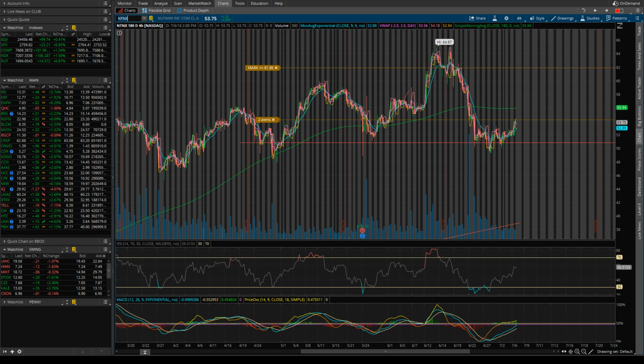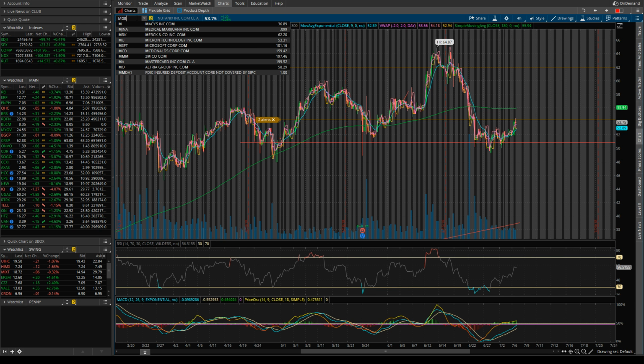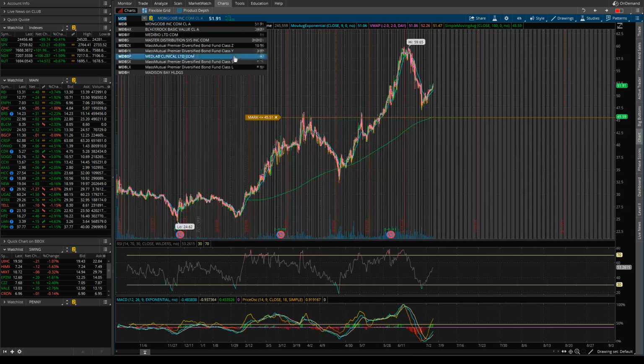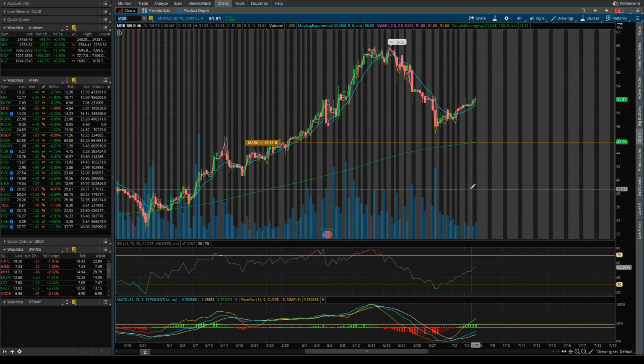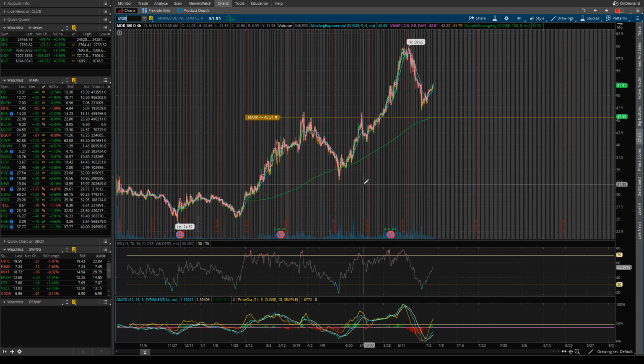And the final one I got, I want to make this video short. I don't want to keep it too long for you guys. I got MDB here. A nice uptrending pattern, and it's bouncing around the SMA line there, that green line I got set up. See, push up, pull back. And what I liked about this one is it has a nice trend. It's not too volatile. It's either down or it's coming up, which is appealing to me as an investor.